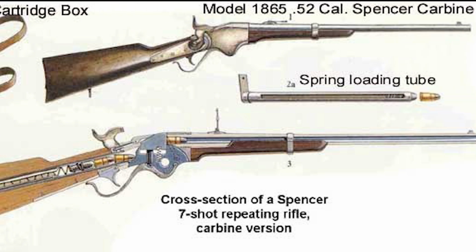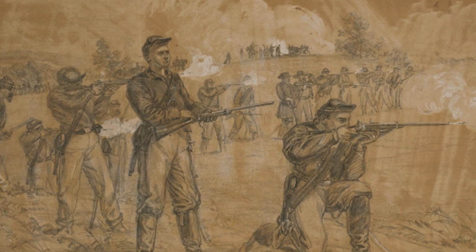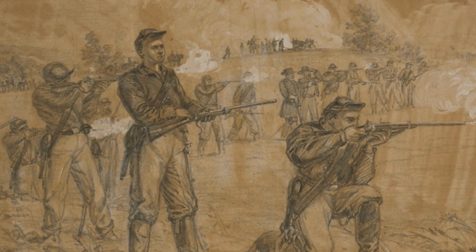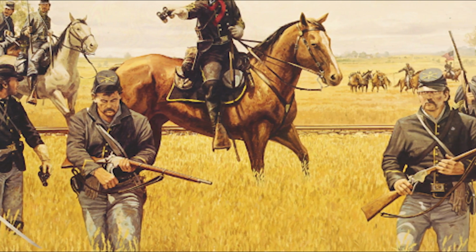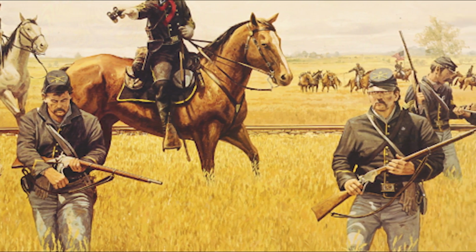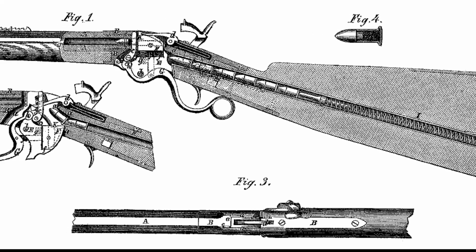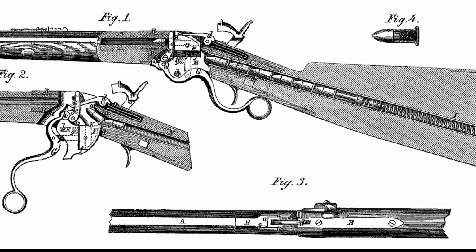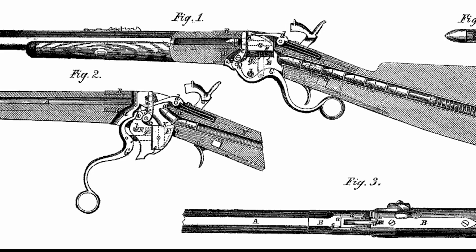The Spencer Repeating Rifle was a lever-action rifle with a tubular magazine capable of holding 7 rounds. Used by Union soldiers during the Civil War and later by settlers, it offered significant firepower with its repeating mechanism. The Spencer rifle was one of the first repeating rifles to see widespread use in combat, influencing the development of future firearms. Its innovative design and dependable performance made it a favorable weapon among those who needed to balance firepower with reliability, whether in battle or on the frontier.